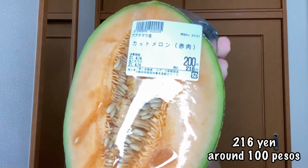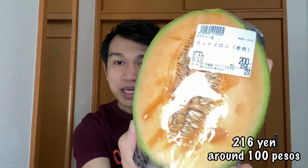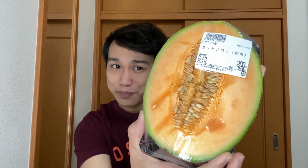In Japan, melons are very expensive, and if you take a look at this one, this is actually half. I don't know how much this weighs, but it's like half of a small melon, and it's 216 yen, right? Yes, so for this size, it's 216. In the Philippines, I believe it's more affordable since this one here is really expensive.